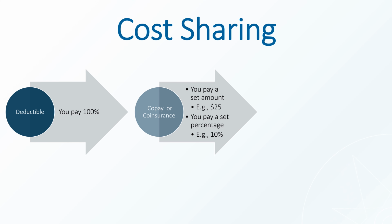Your plan may also have coinsurance for some covered services or prescriptions. Coinsurance is a form of cost sharing like a copay, but it is a percentage of the cost you pay after reaching your deductible. For example, you may pay 10% and the plan will pay 90% of the contracted rate until you meet your out-of-pocket maximum.